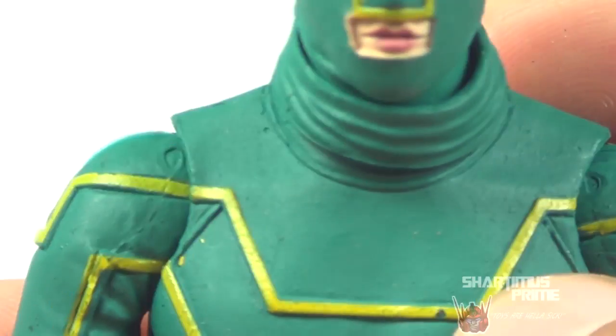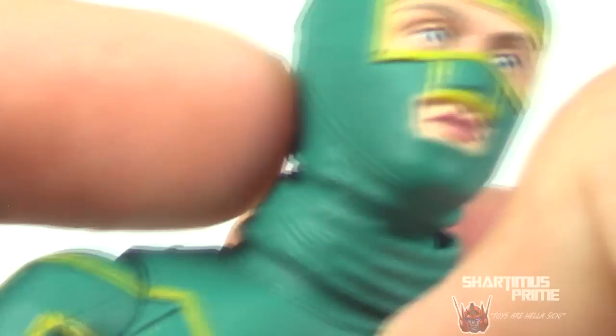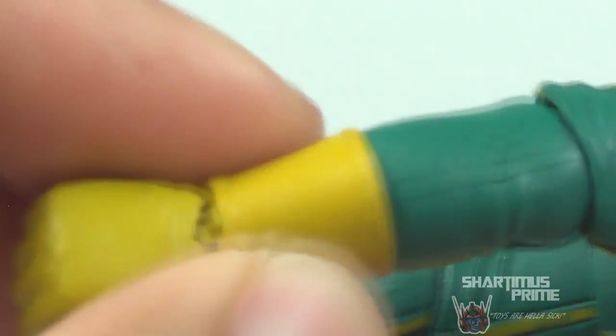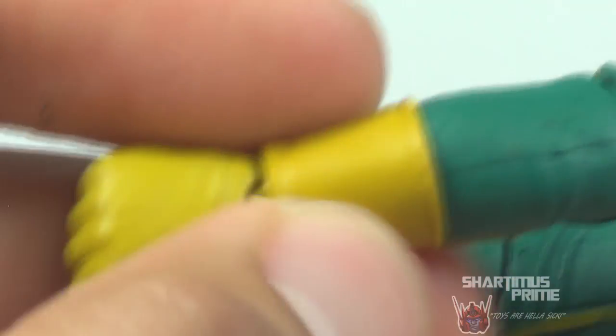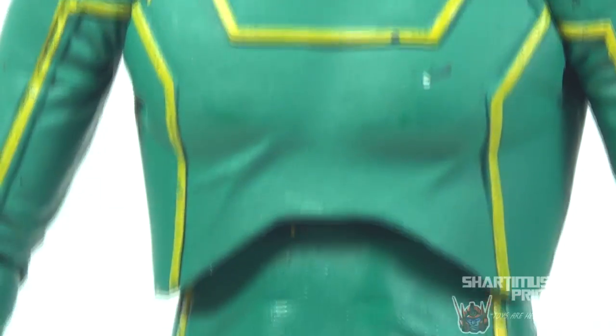That's pretty cool. These lines coming across over here, they're actually sculpted on there. They're just not painted flat on there. He has this little neck scarf thingy that's actually independent, so you can move this up and down as you move the articulation. And the arms came out looking pretty nice. And the gloves have a little bit of a glossier texture to them than the rest of it right over here. Again, that scuff right there on his chest.